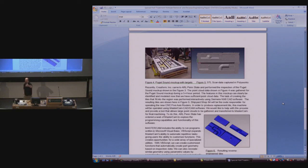Well, I touched briefly on rapid prototyping. Here's the scenario with a sub. A Virginia-class nuclear sub comes into a dry dock. They drain the water. Every day in dry dock is something like, I don't know, $300,000. I mean, it's big bucks, a dry dock at a Navy shipyard.